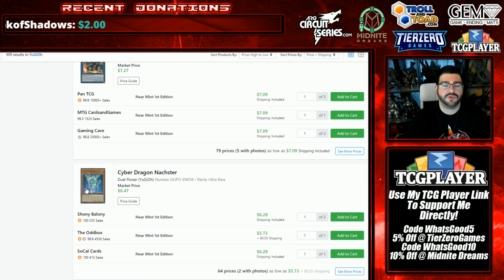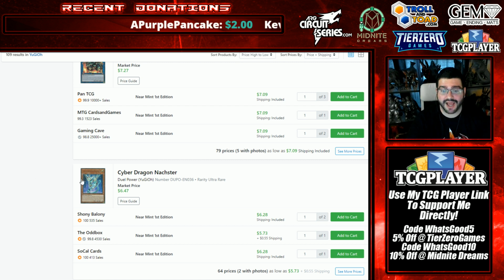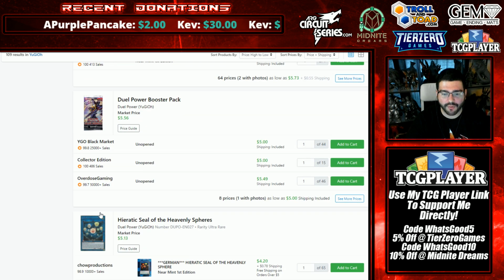Cyber Dragon Nova is one of our first original cards to the set that shows up in value, and I was thinking, hey, this price is going to go up because Cyber Dragons are going to be reprinted in the Megatins. But with unlimited packs of this being opened up as if it was a good idea, I imagine this price is going to flounder around and stay low as well.